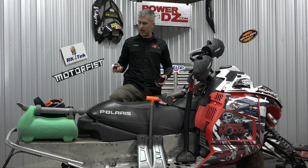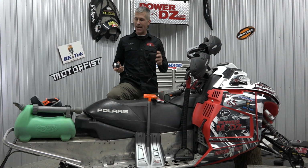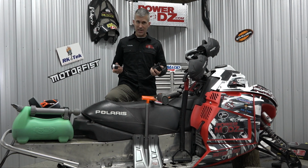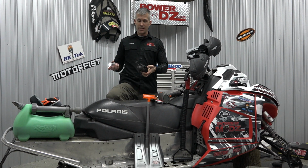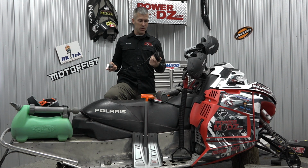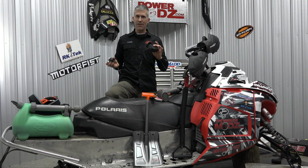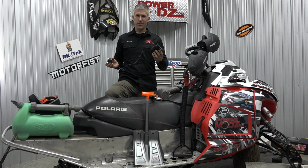I'll stick this battery pack in my pocket. It's a lithium-ion battery pack. Lasts a very long time and holds a charge for a very long time. I have a couple of these. This one right here, my other one's at home that I always play with. But this one here, I haven't charged it in 2 years. I haven't used it a lot, but I still haven't charged it in 2 years.